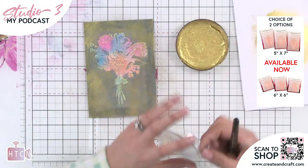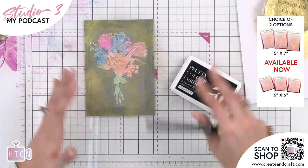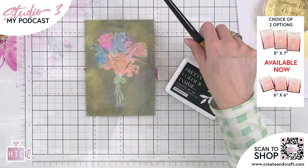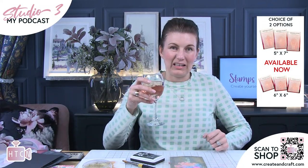Now, do you know what though? It's really crazy, but I think Paul, when he does the techniques with embossing folders, he would brush over that in black. Do you think I should brush over that in black? I think I should just try it. It's a piece of card, isn't it?